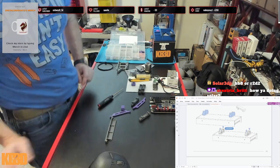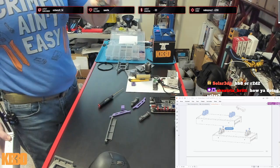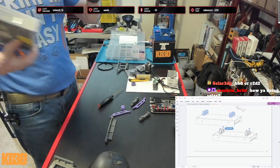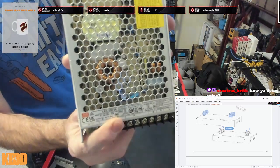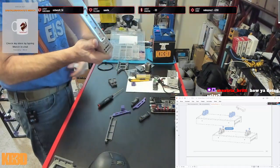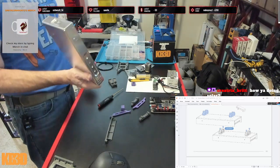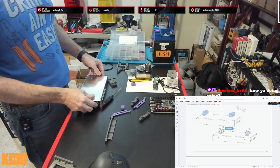And we will go ahead and mount our power supply. And this is the Meanwell LRS-224. Again, you don't need a big powerful one. You don't need like a 350 for this build because it's a mains powered bed.